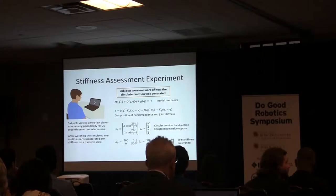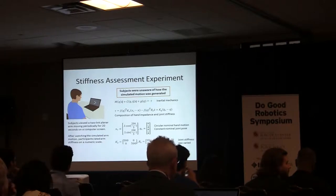So subjects sat in front of a laptop and saw a little two-link thing that moved on a screen. They looked at it for a period of 20 seconds and then were asked to rate how stiff the system was on a Likert scale, 0 to 7. The important thing is subjects didn't know how the motions were being generated.